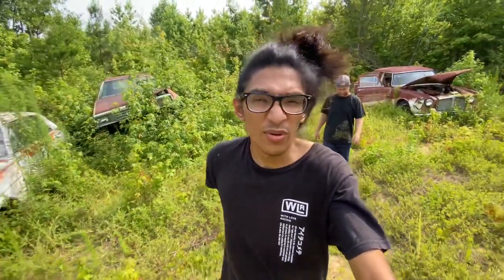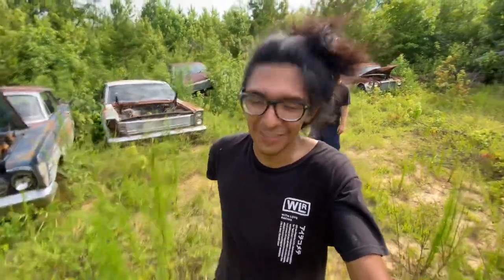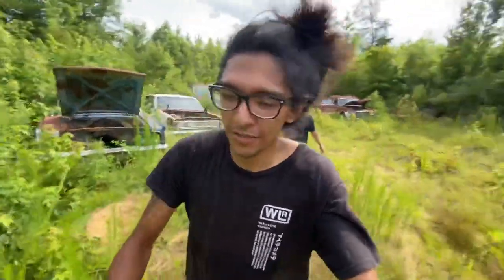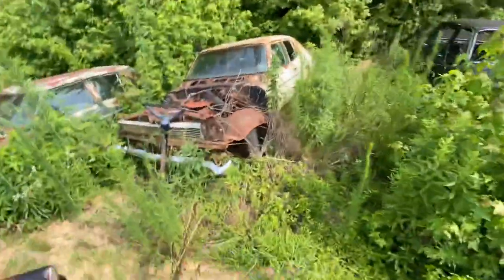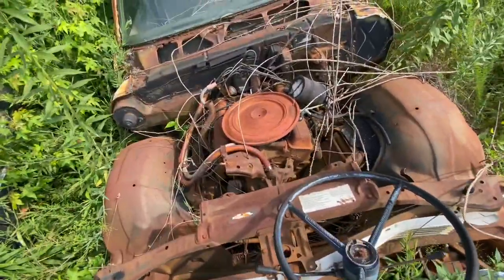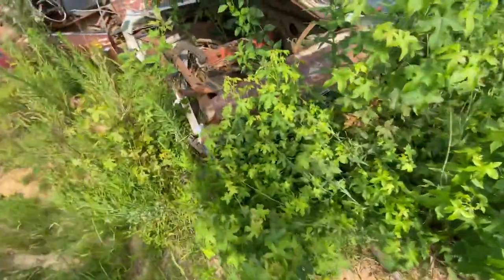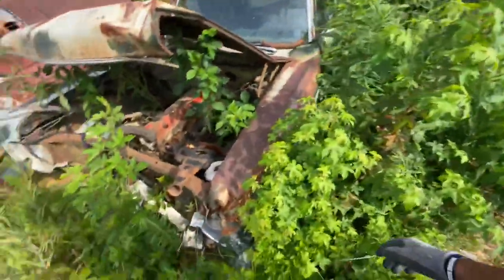I don't know. We don't know anything about these cars, so I don't really know what I'm looking at. You guys are kind of just in for the ride with us. Wow, the little V6. I thought for some reason that steering wheel was in the engine.